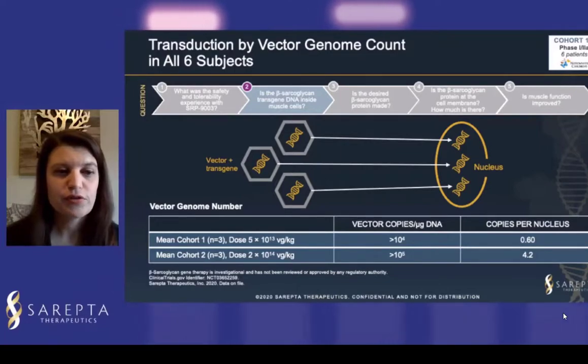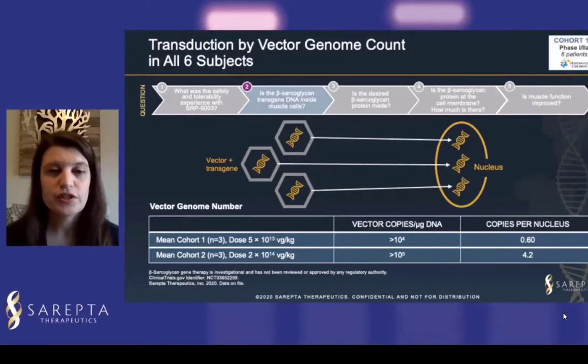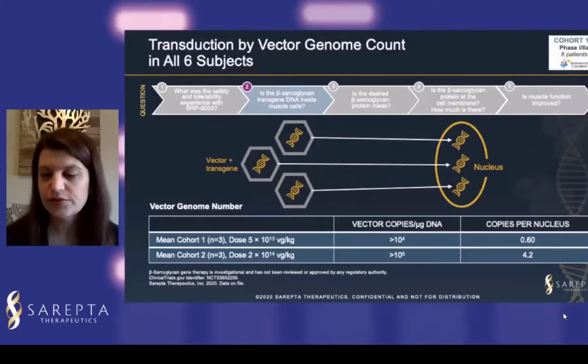If we compare both cohort 1 at 5 times 10 to the 13th and cohort 2 at 2 times 10 to the 14th, you'll see that in the first cohort, we had 0.6 copies per nucleus. So for every nucleus within the muscle, we had an average of 0.6 copies, whereas at the higher dose, we saw an increase, with an average of 4.2 copies per nucleus.